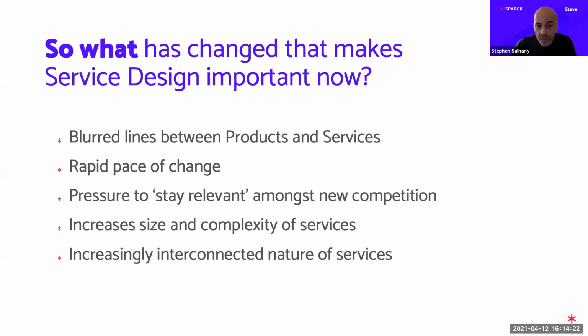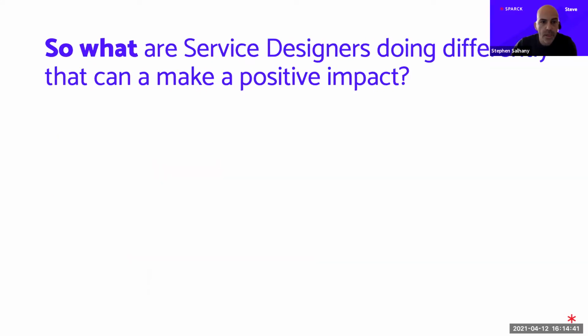the need to stay relevant amongst new competition, the increased size and complexity of services, which are certainly growing, connected through all the different facets of an organization, and the interconnectedness and dependency of these services within your organization makes it a bit unwieldy. So what are service designers doing differently that can make a positive impact across those core changes that we're seeing?